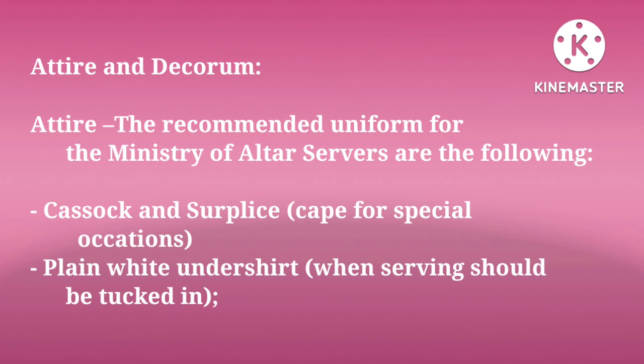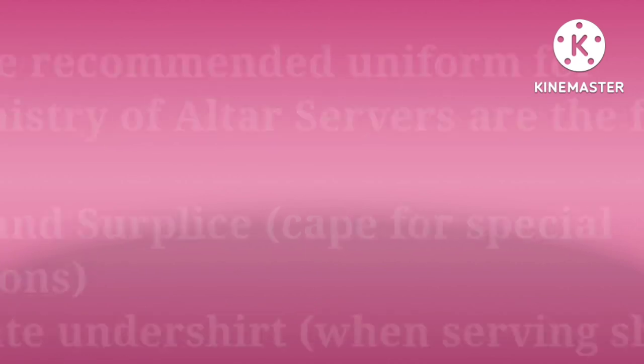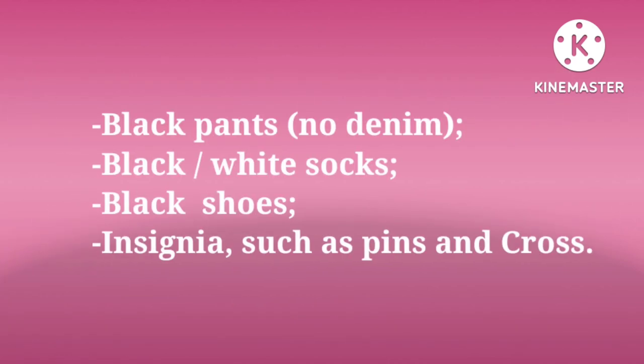Attire and decorum. The recommended uniform for the ministry of altar servers is the following: cassock and surplice, cape for special occasions, and a plain white undershirt when serving, which should be tucked in. Black pants, no denim, black or white socks, black shoes.